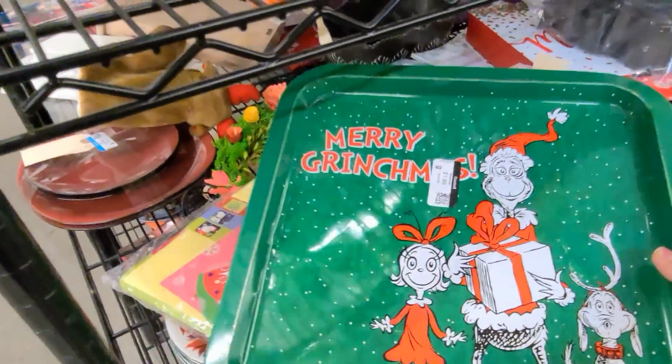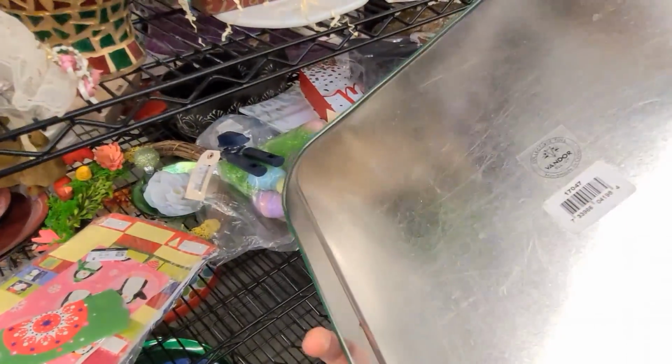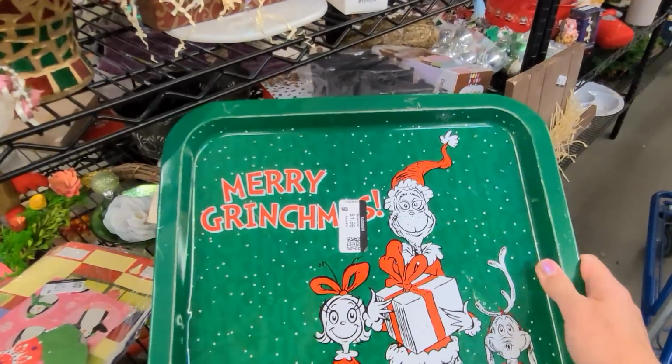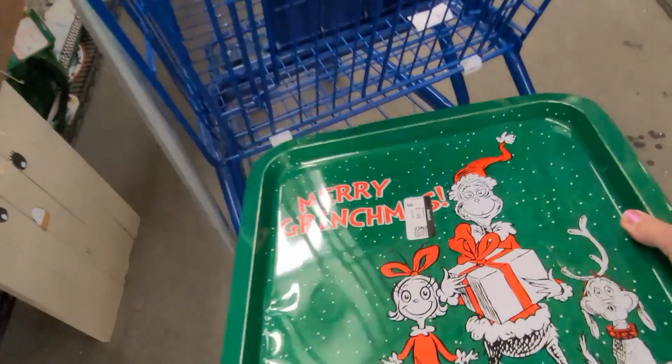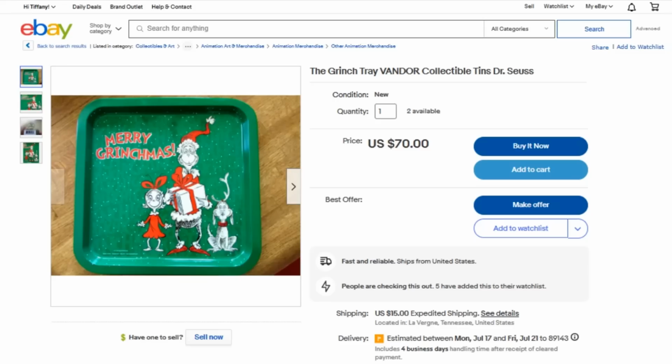Look at this. It's a Merry Grinchmas tray with the original Dr. Seuss, The Grinch Who Stole Christmas characters. It's by Van Door. I'm not really sure how old this is, but I think that this is at least a $25 to $35 tray.